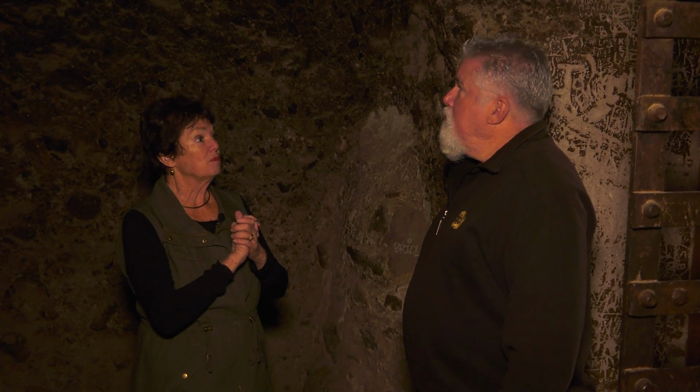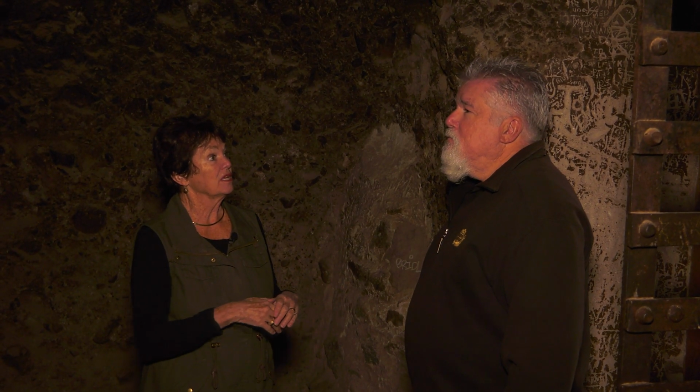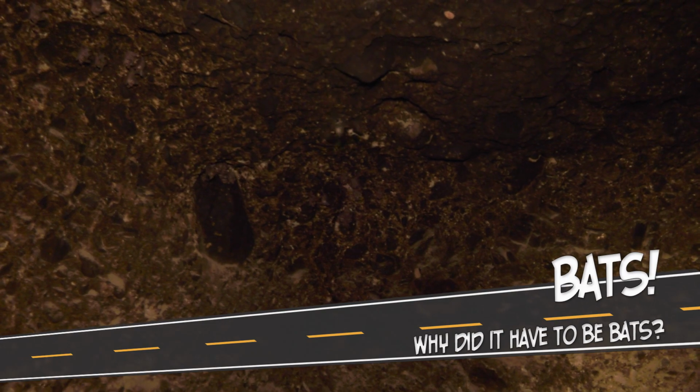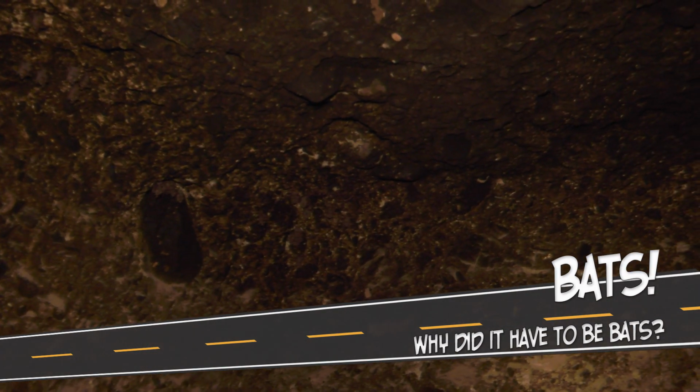Wow. And in the winter, it's cold in here. So they would, of course, build fires to keep warm. And then, again, not a lot of ventilation, so that would have been pretty interesting. Right, so that one smoke hole.